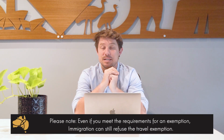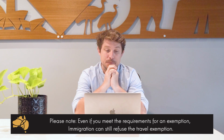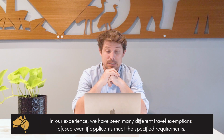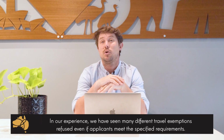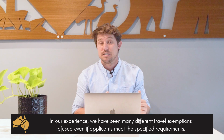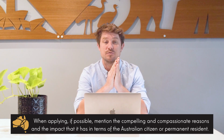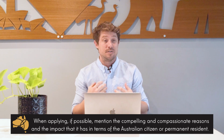Please note, most importantly, even if you do meet the requirements for an exemption, immigration has been really tough on this at the moment. In our experience, we've seen a lot of different visas refused, even from applicants who would meet these requirements. If you apply, if possible, it's always best to mention the compelling and compassionate circumstances in light of an Australian citizen or a permanent resident. Australia is going to care how your travel affects the Australian citizen or the permanent resident who's based in Australia. They don't care as much, unfortunately, how it affects non-Australian citizens. That's just what we've seen.